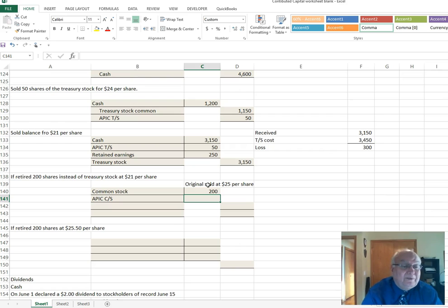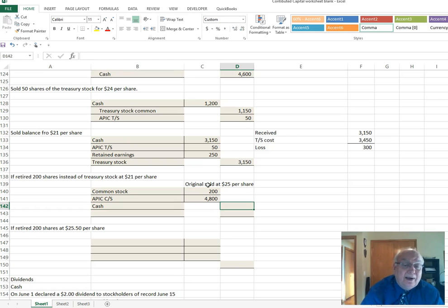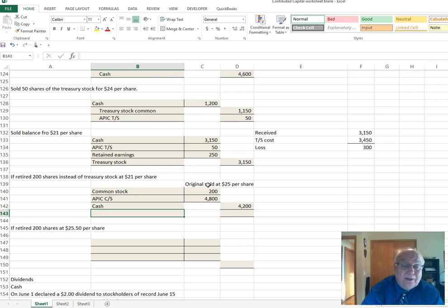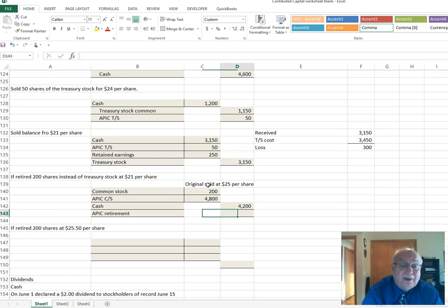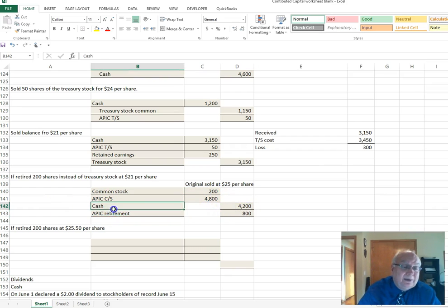Okay, originally sold at $25, so that's equal to the 200 times the 24, or 4,800. And then, of course, you credit cash, and that will be equal to the 200 times the 21, or 4,200. And then we go into additional paid-in capital, retirement. And that's going to be what makes it balance. Okay, now these two are credits.